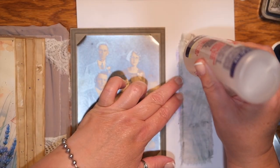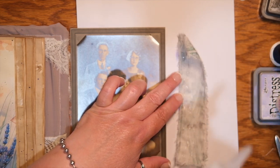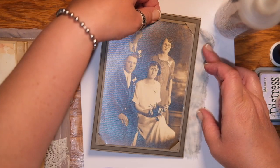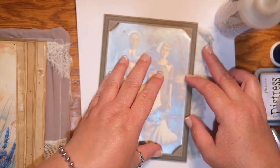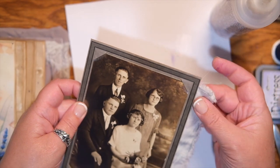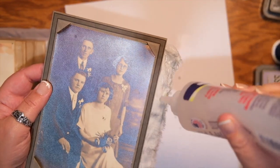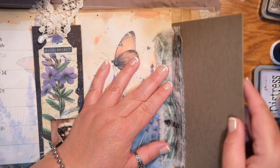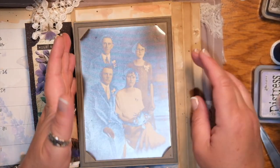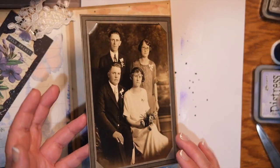Okay, I've got this piece of fabric that's Seth Apter fabric. He's a fabric designer. And I'm going to put this partially on our gorgeous photograph. I'll put paper down just to protect my desk. And then we'll put glue on the other part, which is going to go onto our page. I don't want to get my fingertips on the actual picture. I'm trying very hard to not touch it.